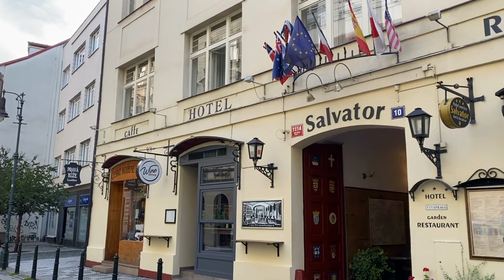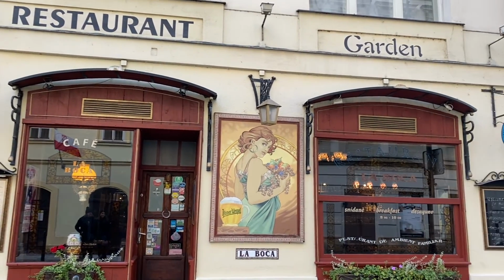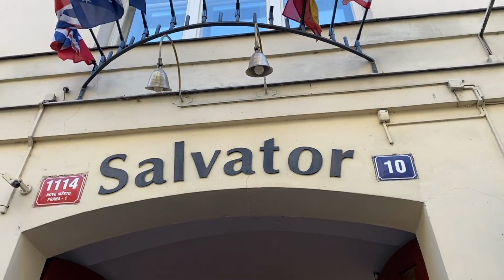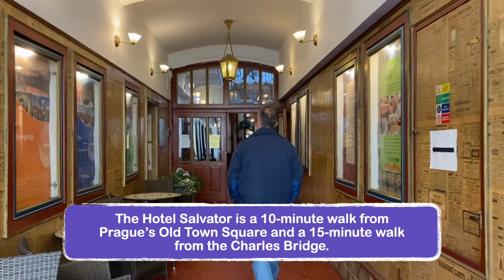The Hotel Salvator is a traditional hotel located just a 5 or 10 minute walk from Prague's historic centre. It's also well connected to the city's transport system with the Náměstí Republiky metro station and several tram stops just a few minutes walk from the hotel entrance.